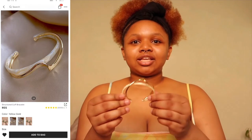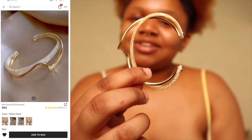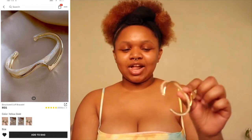Next thing that I got is, girl, I don't even want to talk about it. I got this bracelet, right? But this is a C. This is a whole C, girl. It's an 8 out of 10 for me because I'm so upset about the shape.